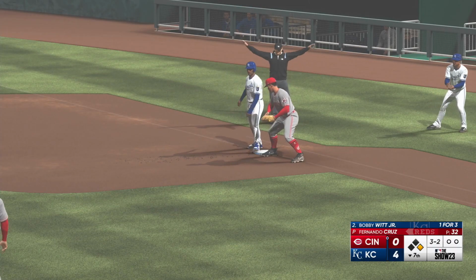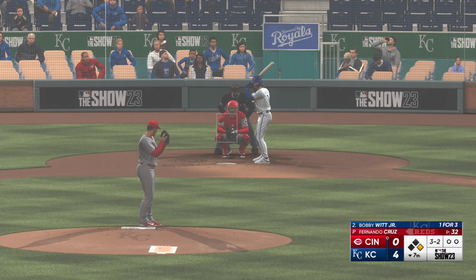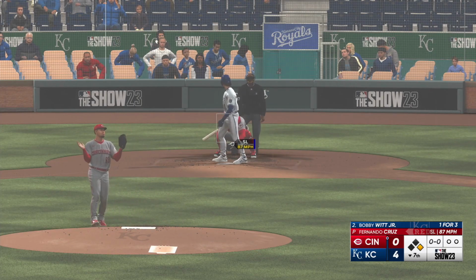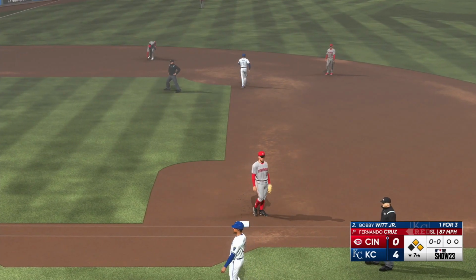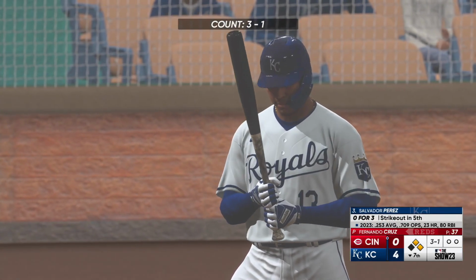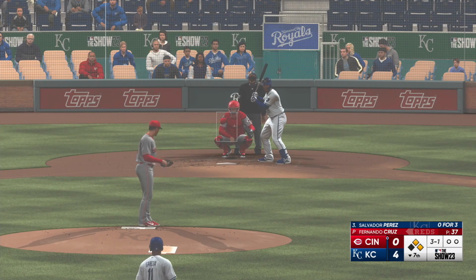Move to first. Back in there standing. And ball four to a board. Man, that's a tough one to take on the full count, but I guess he saw it really well. It's a really nice plate appearance. And now, Salvador Perez. First and second here, no outs.